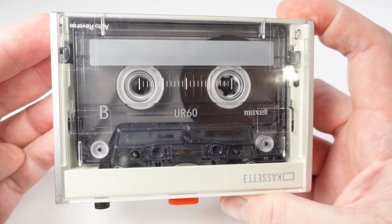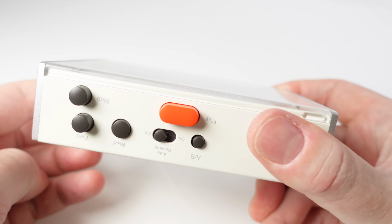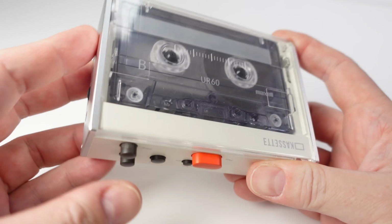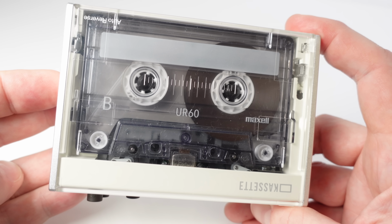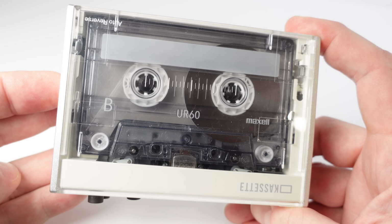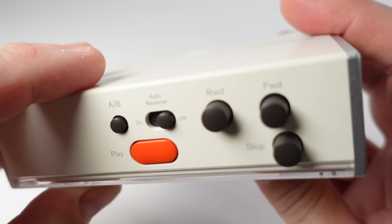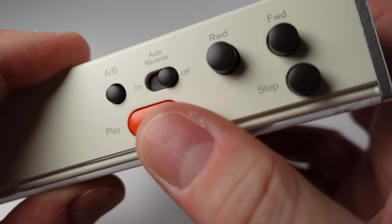Another couple of quirks I'd like to mention: if you're fast forwarding or rewinding, the tape will not auto stop once it reaches the end. It's up to you to manually do that. However, the machine does have an auto stop that functions on play, but then again, it only does it once it's played both sides of the tape. So the auto reverse is always on to play side A and B, irrespective of where you've moved that switch. If you put it on, the auto reverse, it'll play both sides over and over again forever. If you switch it off, well, it'll just play side A, then B, and then stop. Anyway, let's get on and try the Bluetooth out.